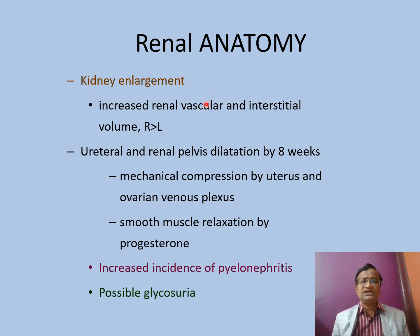The kidney is enlarged, with increased renal vasculature. Ureteral and renal pelvis dilatation by 8 weeks. Mechanical compression by the uterus. Smooth muscle relaxation. And there is an increased incidence of pyelonephritis. And there may be some glycosuria in non-diabetic patients.